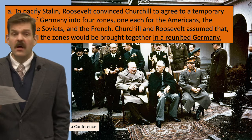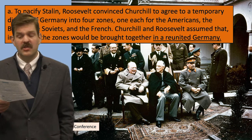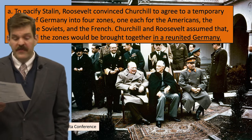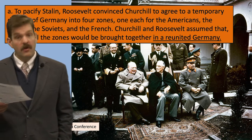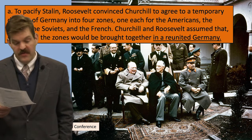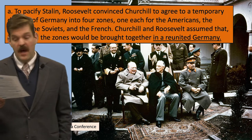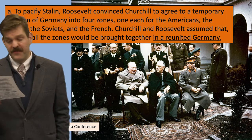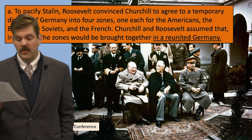For his part, Stalin also made certain concessions, promising free and unfettered elections in Poland and in other Soviet-occupied Eastern European countries. Stalin also agreed to join the war in Japan. The struggle was expected to continue for at least another year, and in addition, he also agreed to participate in an international conference to take place in April in San Francisco. There, Roosevelt's dream of a United Nations could become a reality.